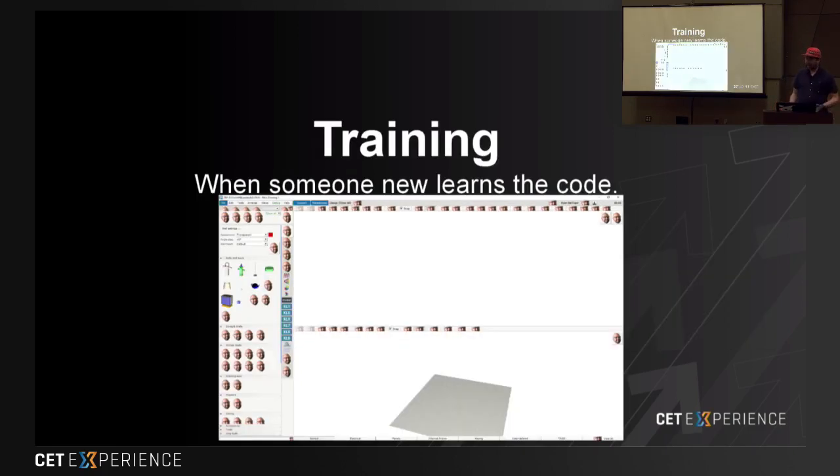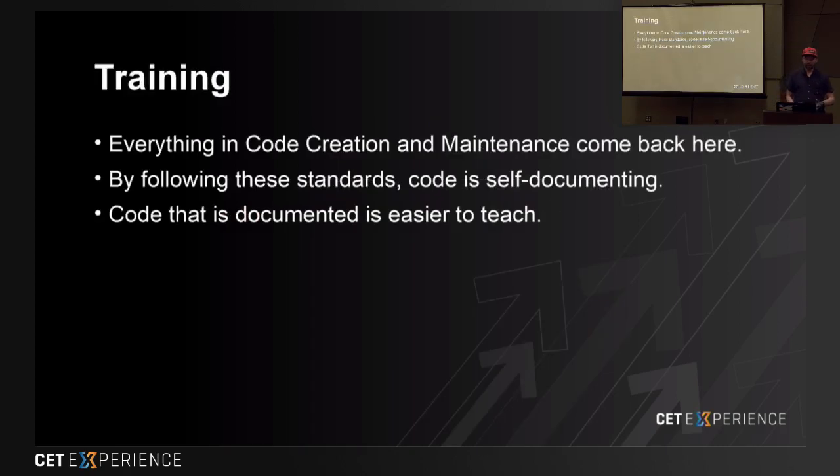Next, training. And when you train new people, everything from the first two sections comes back here. All the standards we talked about come together, and they help make code that is self-documenting and easy for someone new to pick up and understand. At Platinum Edge, we're able to leverage this to our advantage and have a training process that's self-guided.